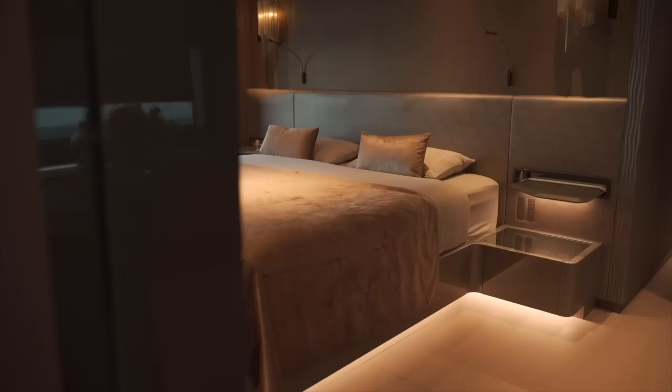I won't turn the tap on as much as I'm tempted to, because I want to keep the boat looking immaculate for all the visitors that are going to be on board. And then we'll move down to take a look at the guest quarters.